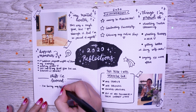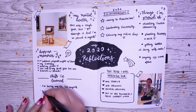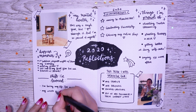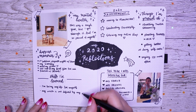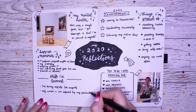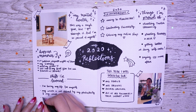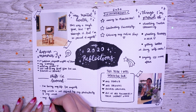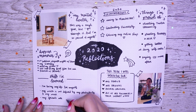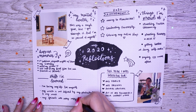And then finally, lessons I've learned this year. Probably the first one, that I'm obviously still working on, is that I'm living my life for myself, and I need to stop feeling like I'm living my life to please others. So yeah, that one's definitely number one. Also, my worth is not defined by my productivity and or my work. And finally, my friends are the most important thing to me besides my family, and they're so important to my mental health and feeling like I have a community of people that I can always go to.